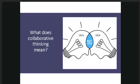So what does collaborative thinking mean? Collaborative thinking is when you take one idea and then you take another person's idea and you discuss, and you meet in the middle of those two ideas and find the best idea.